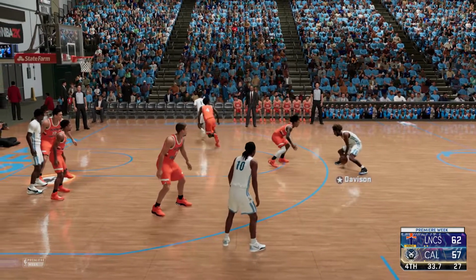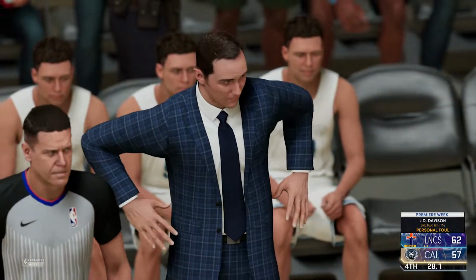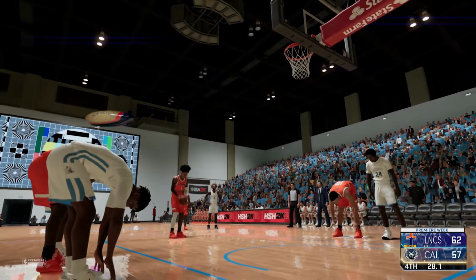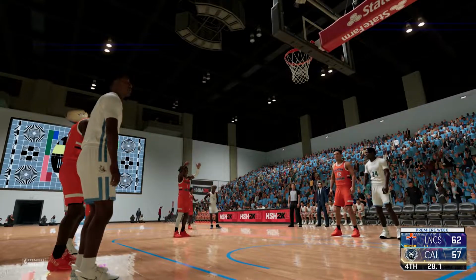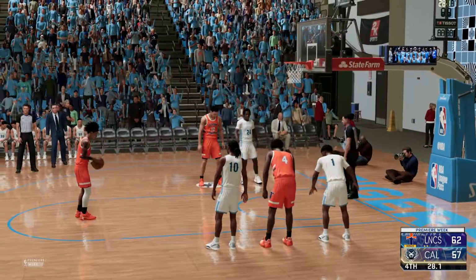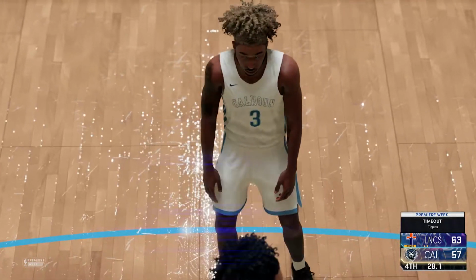36 seconds left in the final quarter. Driving in. The shot, no good. And now we've got an intentional foul. Oh, the first of two, no good. A heartbreaker. And he's able to hit the second one. And that increases the lead to six.